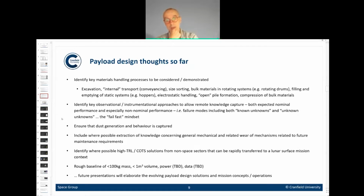So the idea so far, and what's emerged out of the ESA study, is what should be the key materials handling processes to be considered? It's really a string, you'll see this in the next slide, a string of different processes that we can envisage being commonly used in many different specific implementations of ISRU, manufacturing and construction.